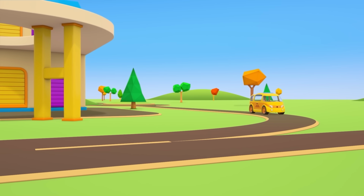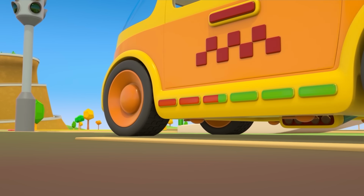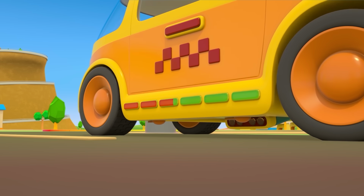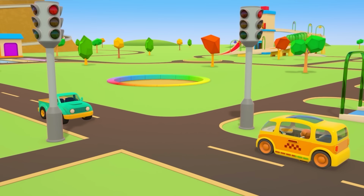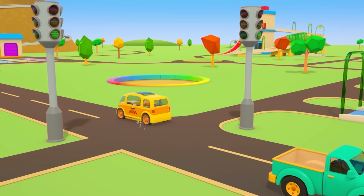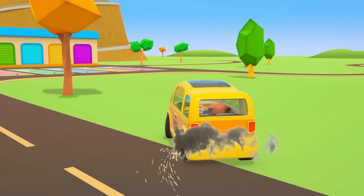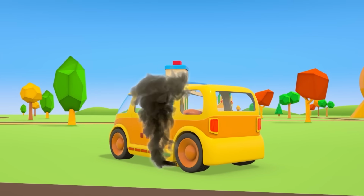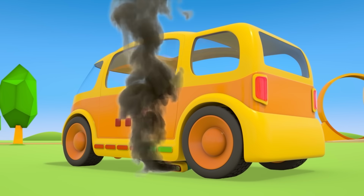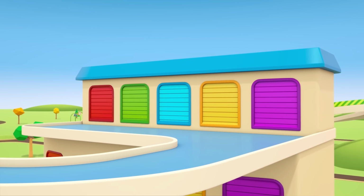The car is driving fast. Oops, one of the batteries fell to the ground. The lid wasn't there to hold it up. Sparks are flying out from under the taxi. Smoke is coming out. The car is pulling over. What if the taxi catches fire? We need help from the big helper cars.